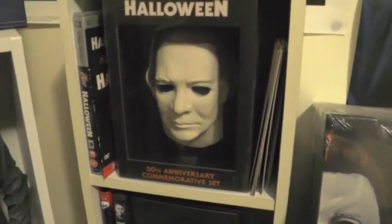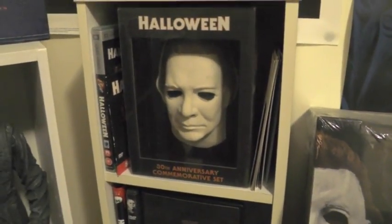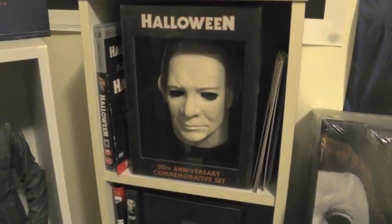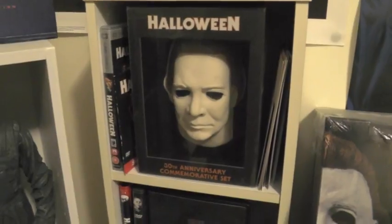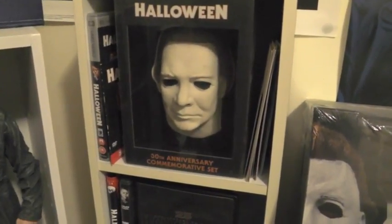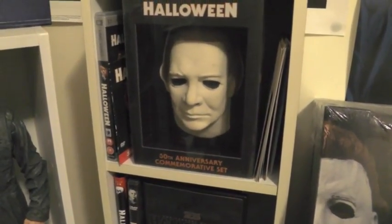This 30th anniversary commemorative set is still one of my all-time favourite Halloween related box sets. One of the very first Halloween box sets I ever picked up. I've had this thing forever, and yeah, it's a really nice box set.